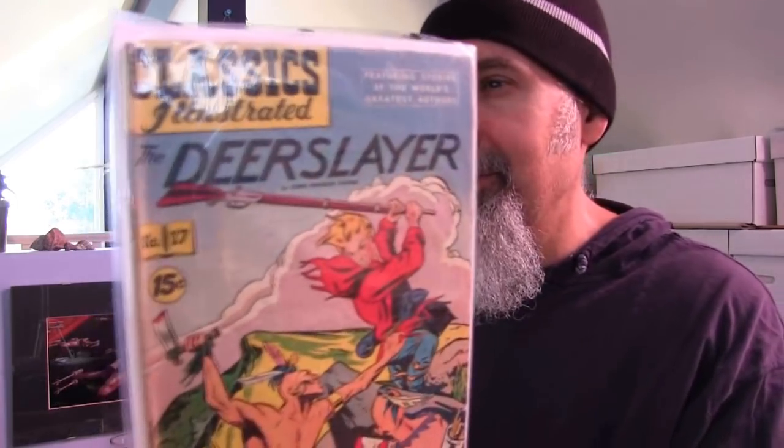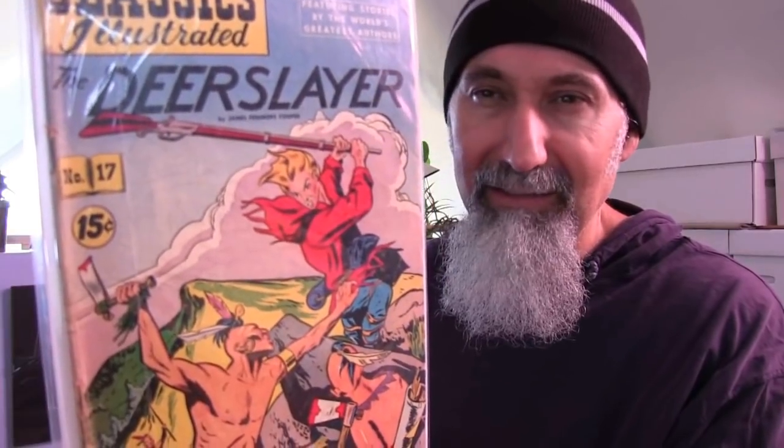Classic Illustrated number 17. Now we're getting into the low numbering of Classic Illustrated, right? 1954. I paid 99 cents for this, and again, I can't find what he graded this at. But no matter what, he would have graded it low, and for me, this would definitely be a higher grade than what he graded it at.